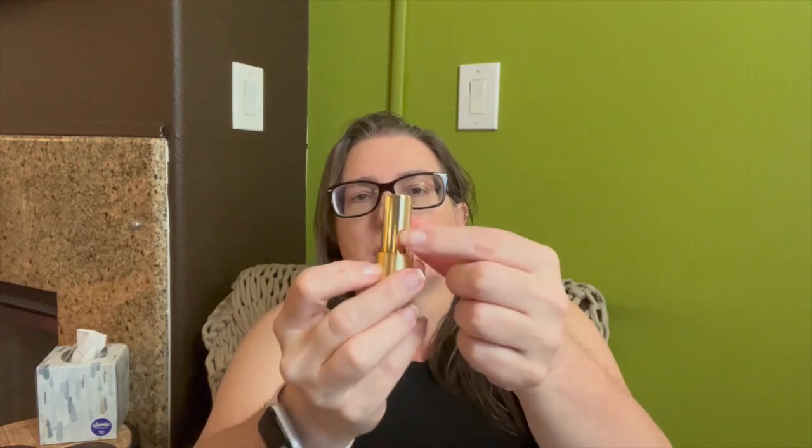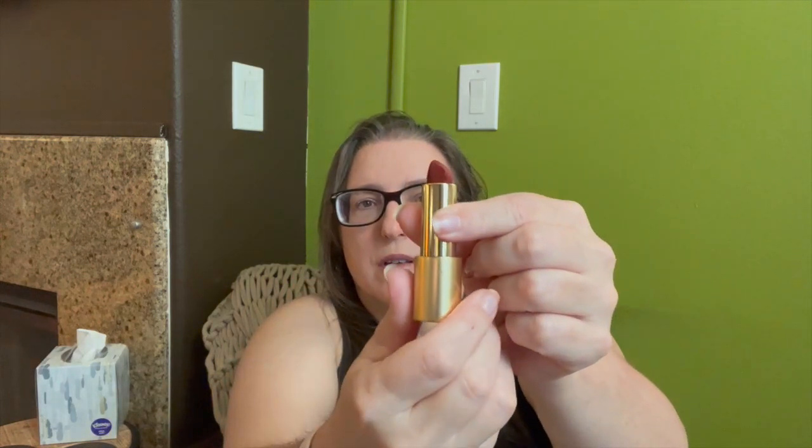So we're going to do eyes first, and then we're going to do cheeks and lips. I do have the lips. This is the Cinnabar. The gold cases, magnetic closures, and then on the cap there.